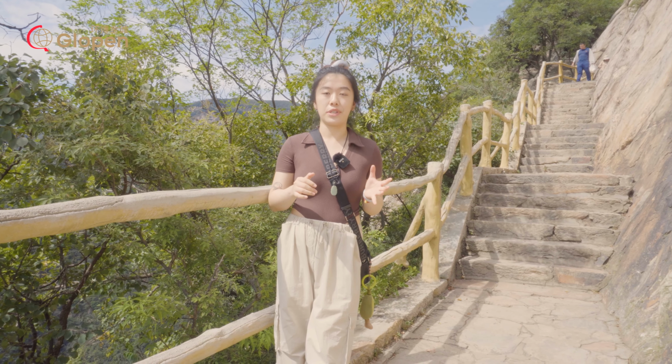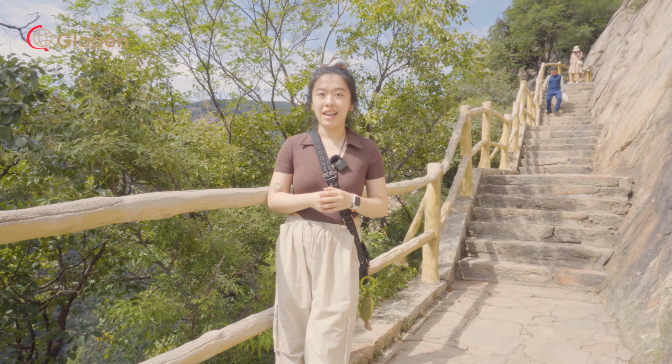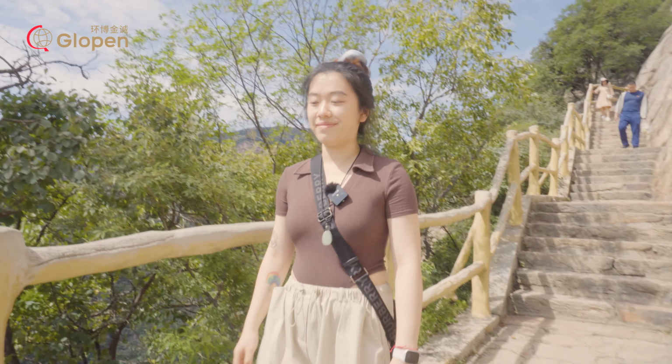This is the last challenge of our journey today, the hero slope, which contains about 500 steps of stairs. And let's see how long we will take to finish this challenge. Let's go.